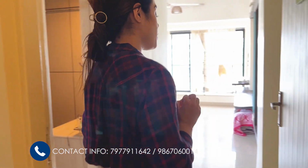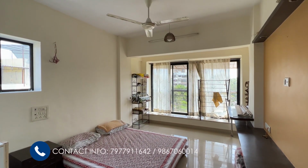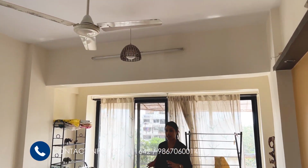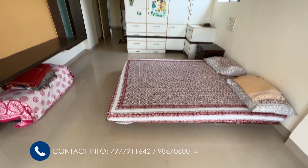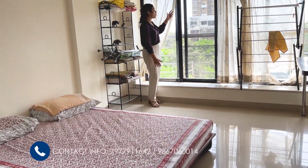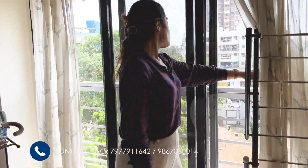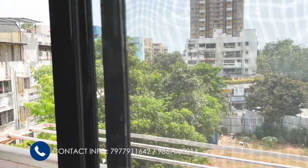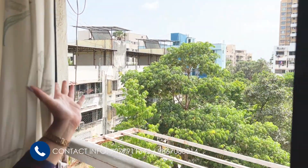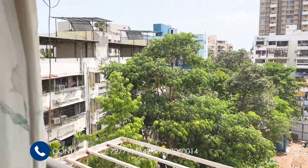Now we're entering the master bedroom of this house. This is the master bedroom, guys. It is spacious because this is old construction, so you have a lot of space in this room. You can see there is ample space, 6 feet wide, over here. You have a lot of light and ventilation coming in from the window. So, a very bright apartment. You can just stand here, unwind yourself, enjoy the view and the sound of birds. It's beautiful and peaceful over here, with an unobstructed view.